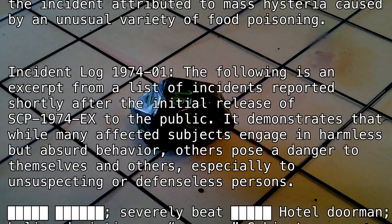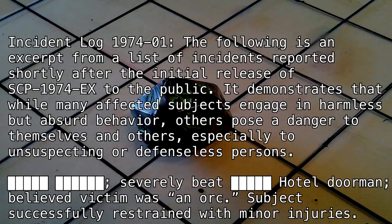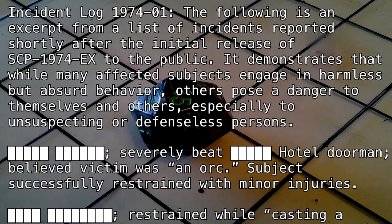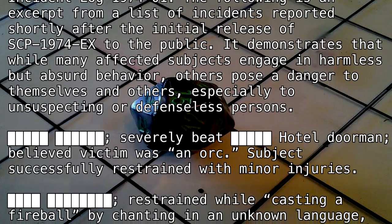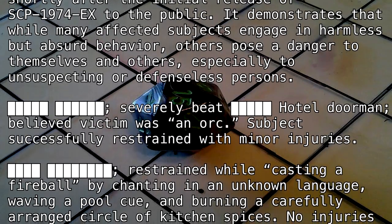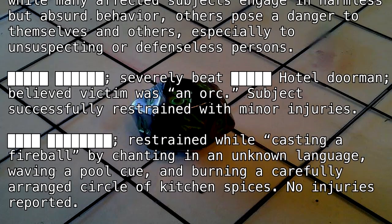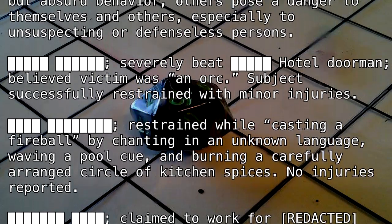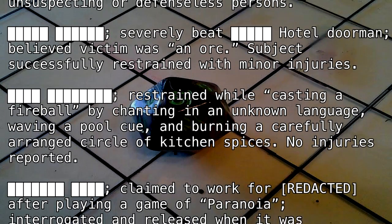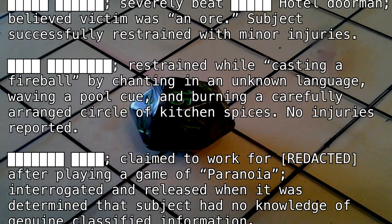Incident Log 1974-1. The following is an excerpt from a list of incidents reported shortly after the initial release of SCP-1974-EX to the public. It demonstrates that while many affected subjects engage in harmless but absurd behavior, others pose a danger to themselves and others, especially to unsuspecting or defenseless persons. [Blank]. Severely beat [blank], hotel doorman. Believed victim was an orc. Subject successfully restrained with minor injuries.